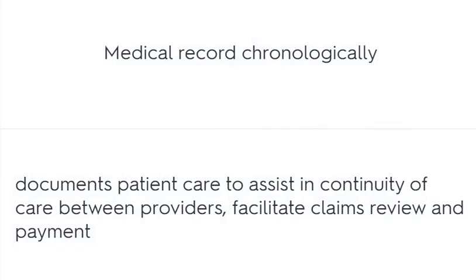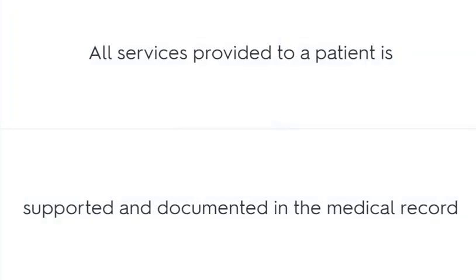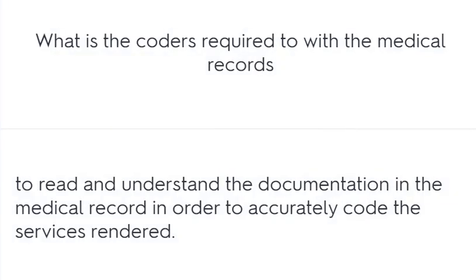A medical record chronologically documents patient care to assist in continuity of care between providers and to facilitate claims review and payment. Can a medical record serve as a legal document? Yes. All services provided to a patient are supported and documented in the medical record. What is the coder required to do with the medical records? To read and understand the documentation in the medical record in order to accurately code the services rendered.